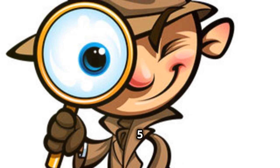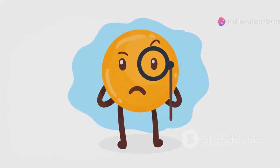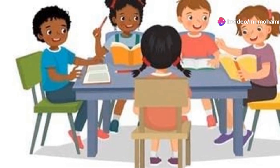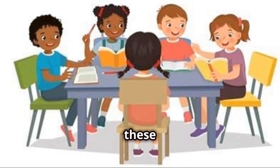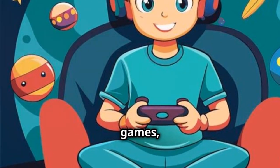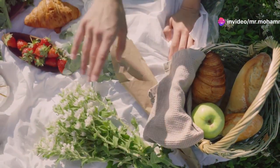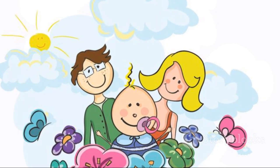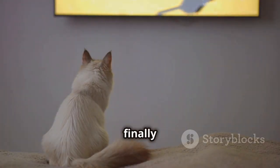Section 5. Clause detectives. Can you find them? Now it's your turn to be a clause detective. Let's see if you can identify the independent and dependent clauses in these sentences. My brother loves to play video games, even though he knows he should take a break. Before we go to the park, we need to pack a picnic lunch. The cat meowed loudly until someone finally fed her.